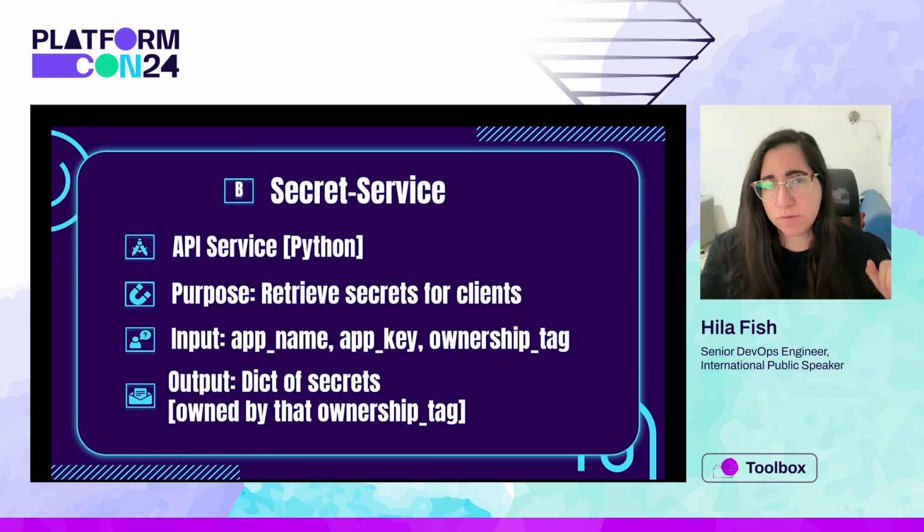Secret service side. It is a Python service that exposes an API. Its purpose is to retrieve secrets for clients. The first client was Airflow, but we later utilized it for other clients as well. The input that the service expects is app name and app key, for a naive authentication mechanism. Later on, we wanted to tap into the regular authentication mechanism that the entire company uses for other services, but for the sake of having the service up and running, we set up this initial naive mechanism, and then the ownership tag. The output is the dictionary of secrets that is owned by that ownership tag.